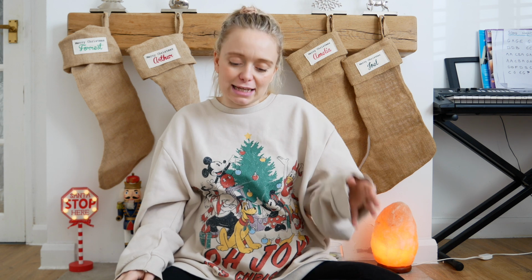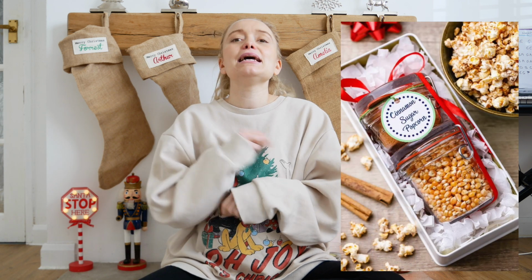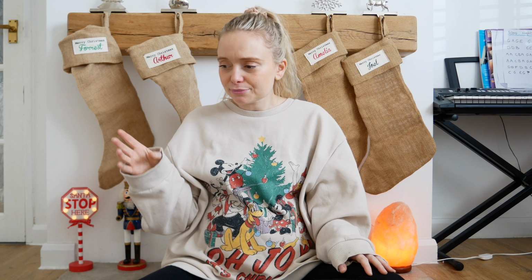Number 46 is popcorn making kits. Popcorn kernels are insanely cheap, and then you just add in the flavorings and then teach, again, like the jars, put a label on how to make it and the instructions, and they can have all different flavored popcorns. You can do sweets, salted, savory, anything you want. It'd be great. Number 47 is you can make a scrapbook.